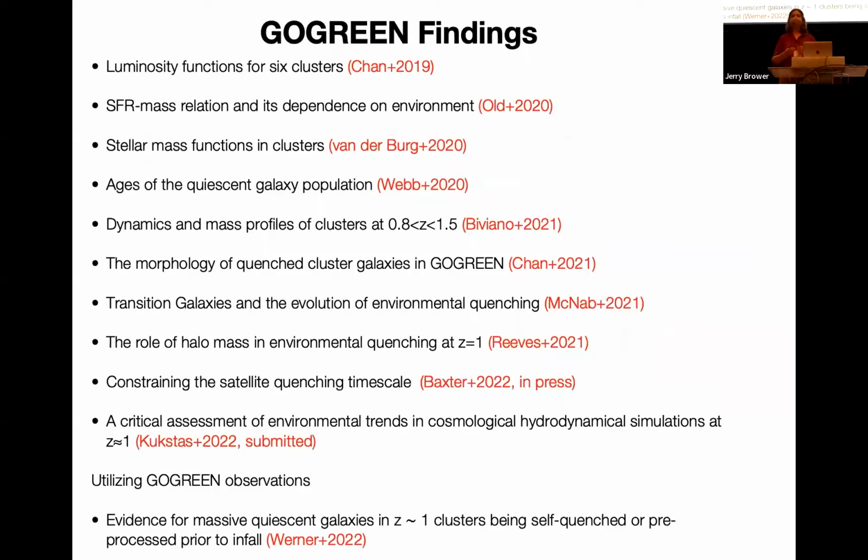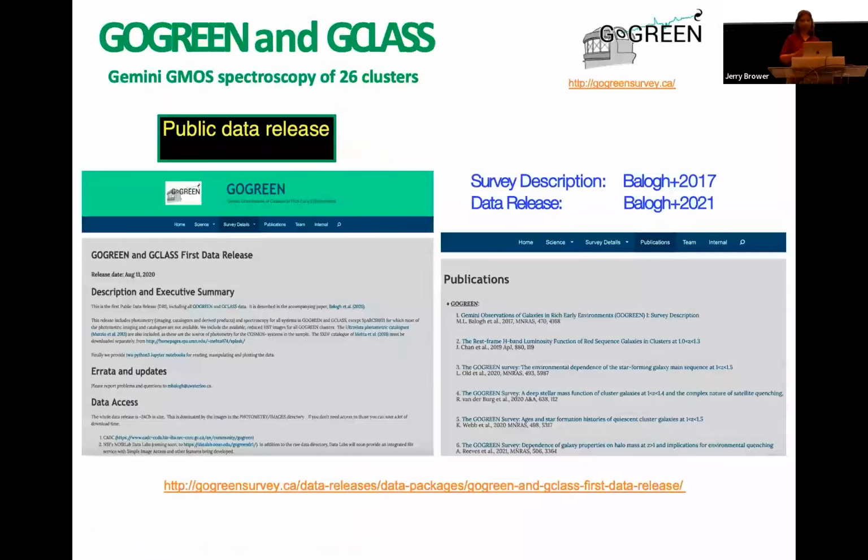Again, I've run out of time, but I've summarized that we've got, I think it's 12 papers now from GOGREEN. We're still working on the data, we're still analyzing it, but I've summarized them there by topic if you're interested in reading more. And this is my last slide. We have publicly released all of our observations, fully reduced images, the fully reduced spectroscopy, and a number of advanced data analysis catalogs with things like stellar masses and colors and emission lines and all that good stuff. That's all available from the link you see there, and all of the details are in the 2021 Balogh et al. paper. And thank you very much.